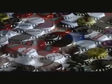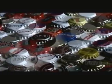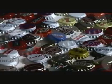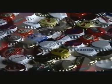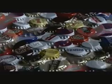So it was that from 1909 onwards, large factories making steel crown caps started springing up, and one such firm was also set up in Slovakia, in Košice.